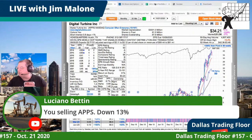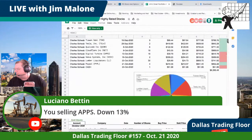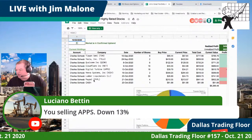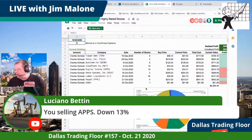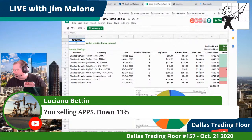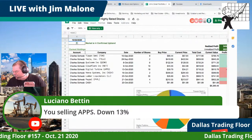And so let's see where my buy points were on this one, because I don't remember them offhand. But I do have a full position in the small portfolio on APPS, which is right here, Digital Turbine. I bought it on the 18th, only 18 shares, but it has not been performing nearly as well as I'd like it to. Its current price is 34. I bought it at 39.